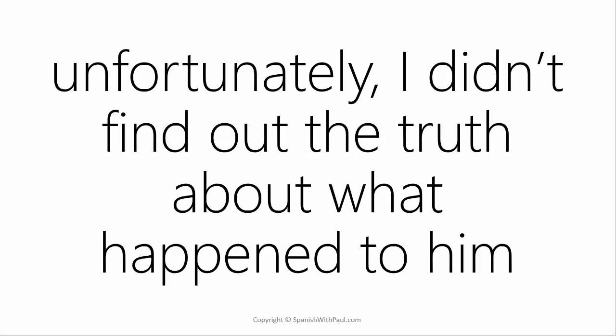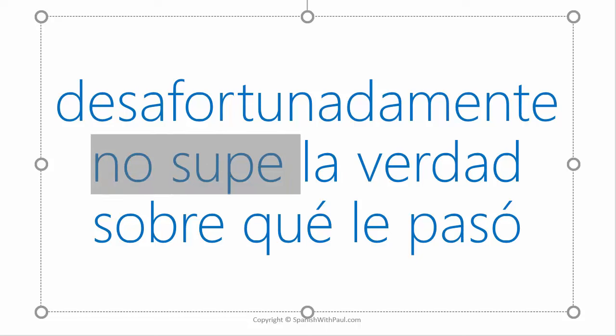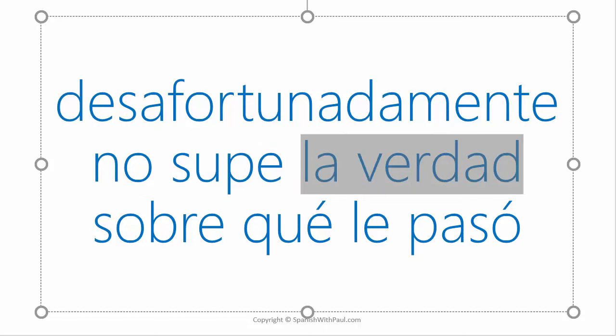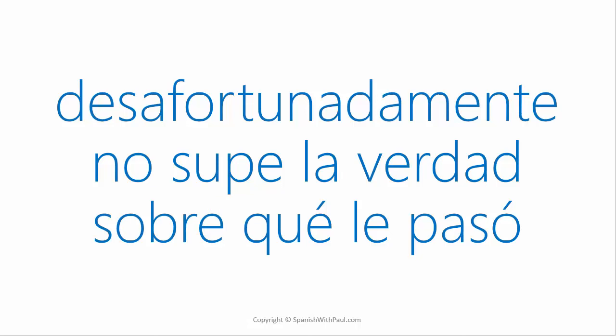Once again, what's the word for about? Sobre. Now pause and figure out how you would say this next one. Unfortunately, I didn't find out the truth about what happened to him. Desafortunadamente, no supe la verdad sobre qué le pasó. Going through it, we have unfortunately, I didn't find out, no supe, the truth, la verdad, about, sobre, what happened to him, qué le pasó, literally what to him happened. Desafortunadamente, no supe la verdad sobre qué le pasó. The secret to building longer sentences like this is to place your building blocks carefully, one on top of the other, and to take it slowly, not to rush.